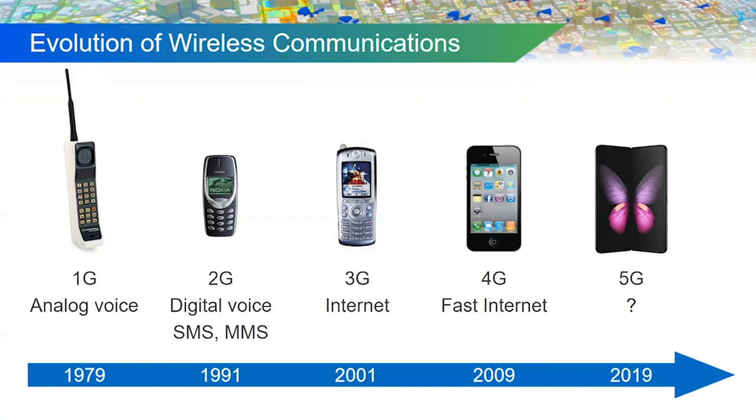Fourth generation made this internet fast, and here the things became very interesting as the availability of high-speed internet on the phones made the ecosystem of various apps boom. You know, YouTube, Facebook, WhatsApp, you name it, there is an app for every application. And this made the consumption of the data to increase a lot, and it made the main product.